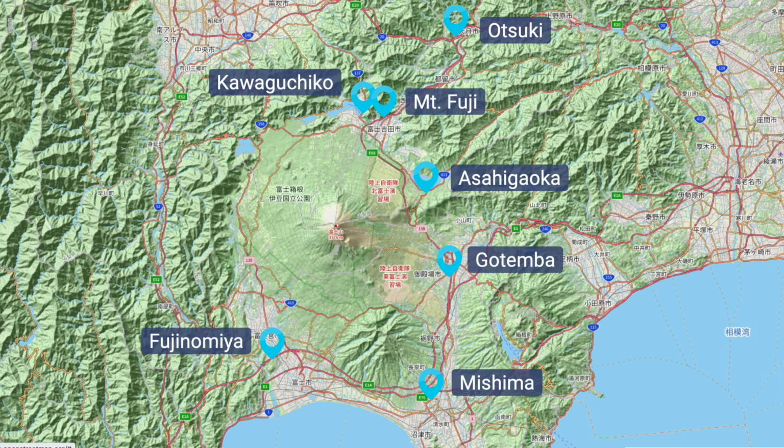Cross the street and walk about 3 minutes to the boat pier. The Lake Kawaguchiko sightseeing boat Ahoy is included in the Mount Fuji Pass. If you purchase a ticket separately, it's 1,000 yen per adult. Enjoy the views of Mount Fuji from Lake Kawaguchi.